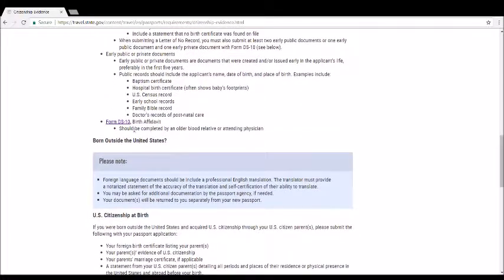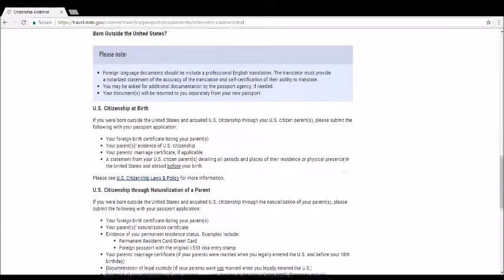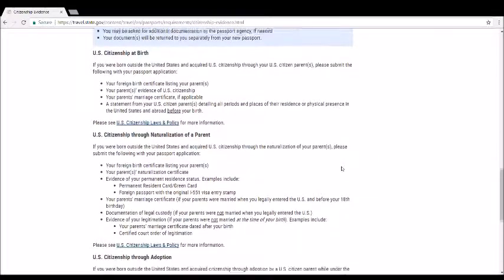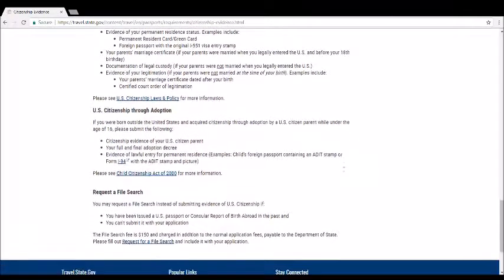The birth affidavit form is something you should definitely use if you have someone that is a relative to you that is older that can sign it and notarize it, or you bring them with you to a passport agent, either at the State Department, or you should be able to go to the post office, where any post office that accepts passports should also be able to witness that as you sign it, and that should be acceptable as well.